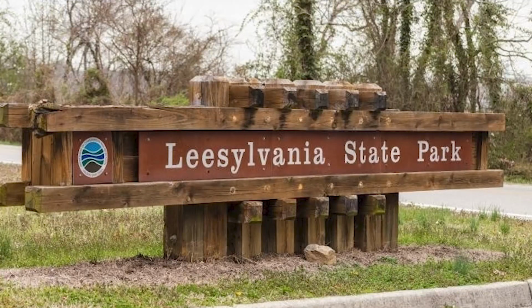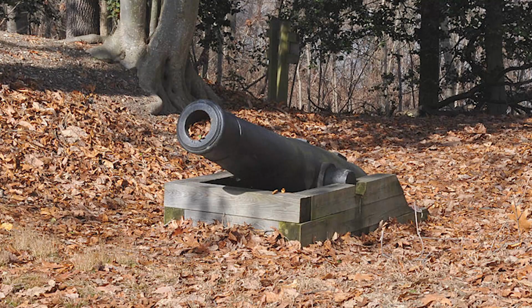The very first battery along the Potomac River in Prince William County would be a place called Freestone Point, and that is today Leesylvania State Park. You can visit Leesylvania State Park and see some of the batteries that the Virginians built there in 1861. These were built a few months after that, October, November 1861.